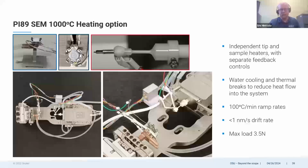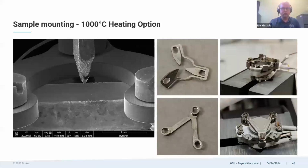These are both independently controlled, so it allows you to get a good temperature match when you're in vacuum. You can't use convection to make sure you reach thermal equilibrium. You have to heat both sides independently and get them matched to each other to get really nice low drift results. And then we've used some thermal breaks and water cooling to make sure the heat doesn't flow out of where we're interested in having it and get into the system where it could cause drift in the stages and things like that. We use mechanical sample clamping to hold the samples in place because a lot of adhesives will not work up to high temperature as well.